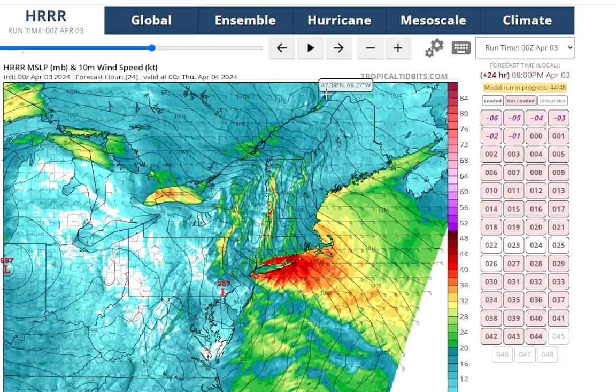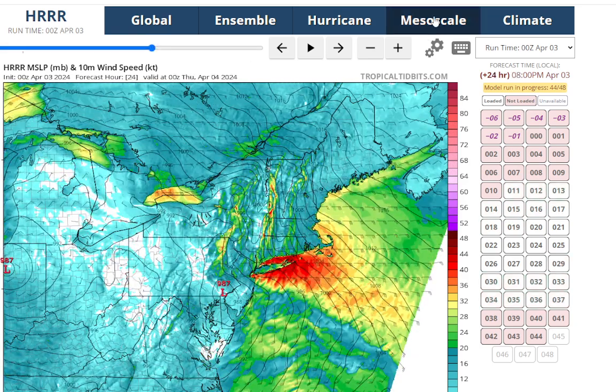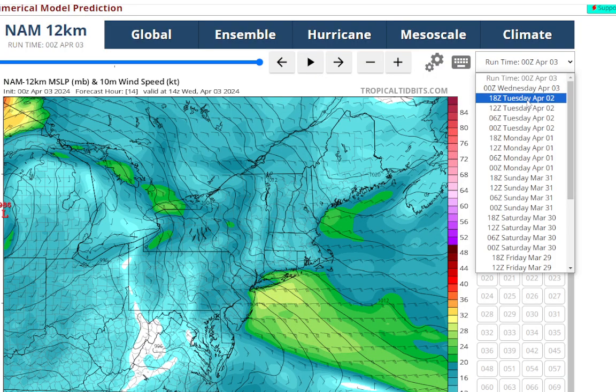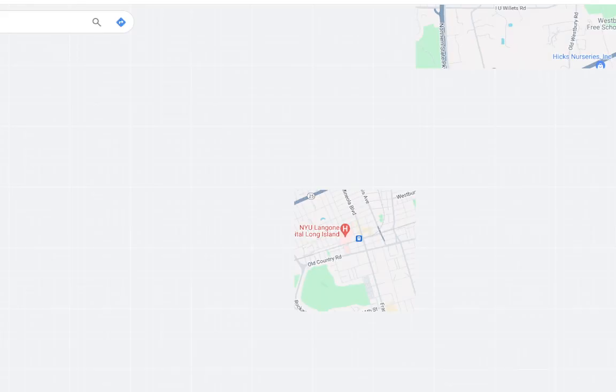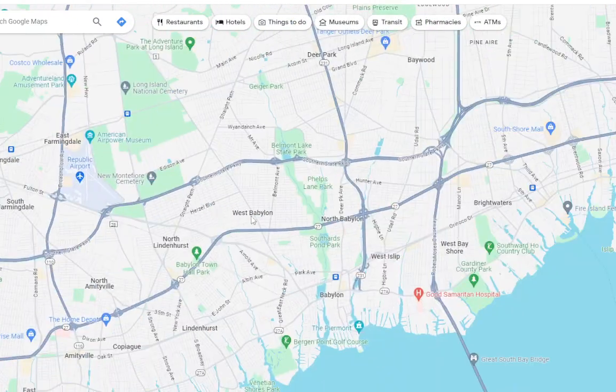Look at the winds at the surface here, and you can see the red. That's all around Long Island, all right? Go to the NAM 12, the 18Z. Unfortunately, I don't have the 00Z to use. But you can see all the wind that we're going to see, especially on the east end. That easterly wind is going to push a lot of water onto the shore, and you have the rain falling. Let's look at a map of Long Island for a moment to show you what I mean. We'll look at Babylon, for instance, which is a spot that's going to flood a lot.